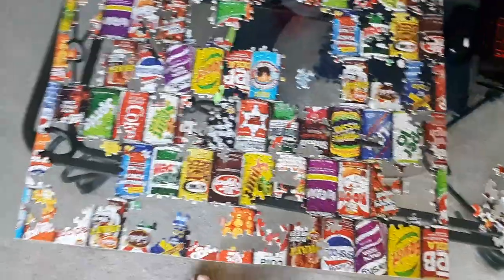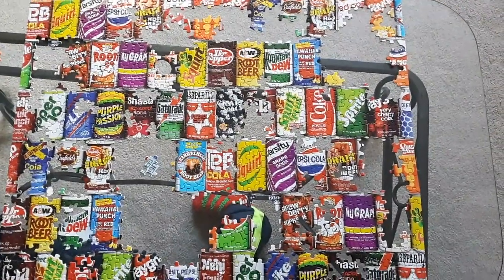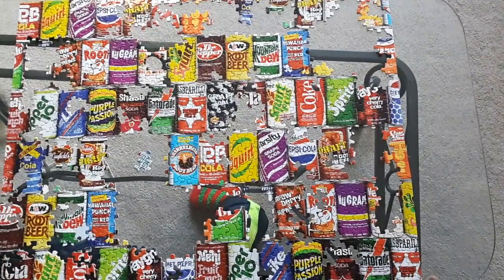The puzzle is coming along nicely. It looks kind of weird, like this. Yep. Super cool. It'll look better when it's done.